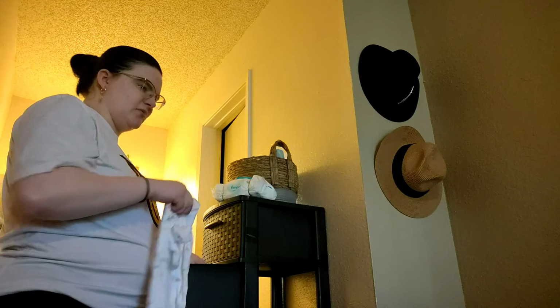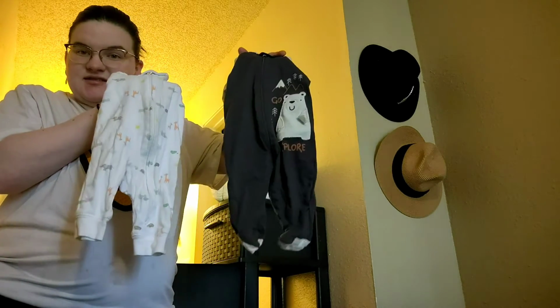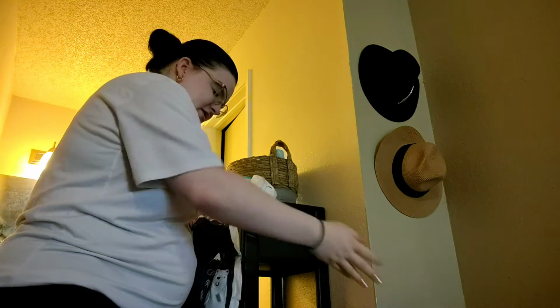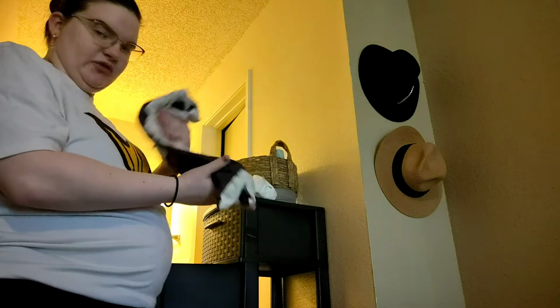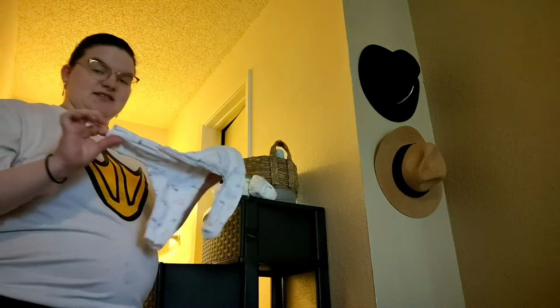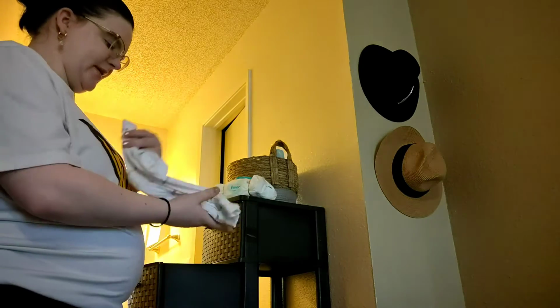I swear, actually I'm just going to undo what I just did. That compared to this, I guess they aren't as big. It just looked a lot bigger for this one. Like this was like a 3-month, and this one was tinier. This one does not have feet, but I do have plenty of socks, so that's not a problem at all.